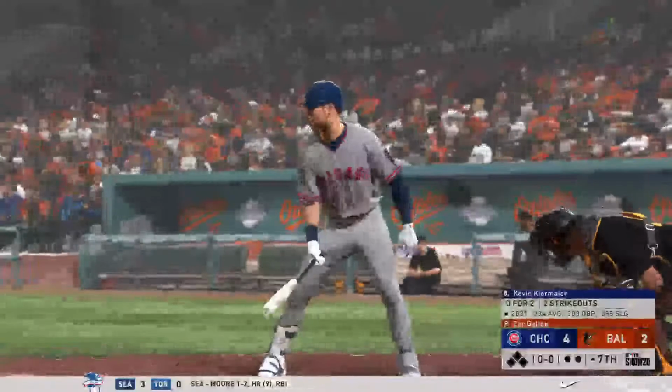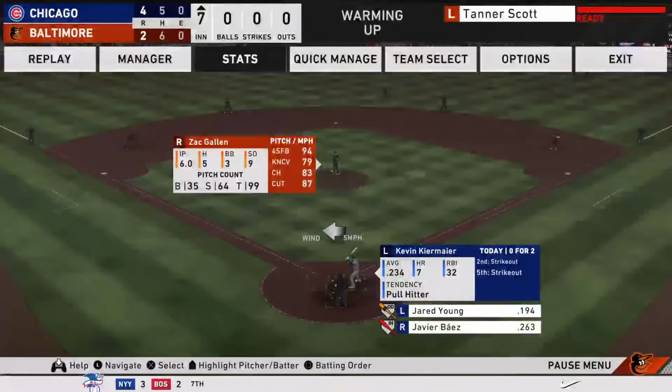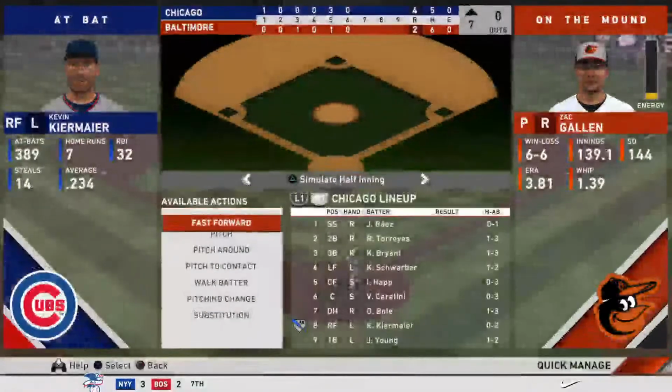Standing in, Kevin Kiermaier. He went down on strikes last time up. Yeah, but it was a... The right fielder.